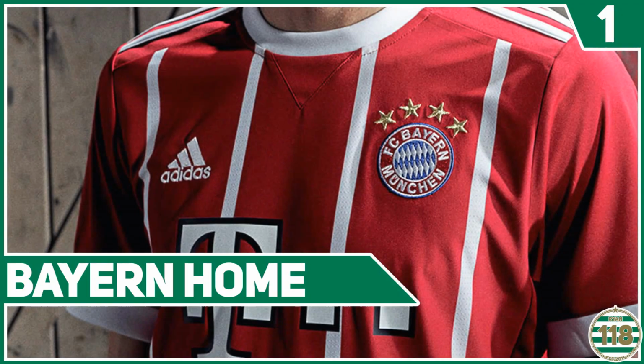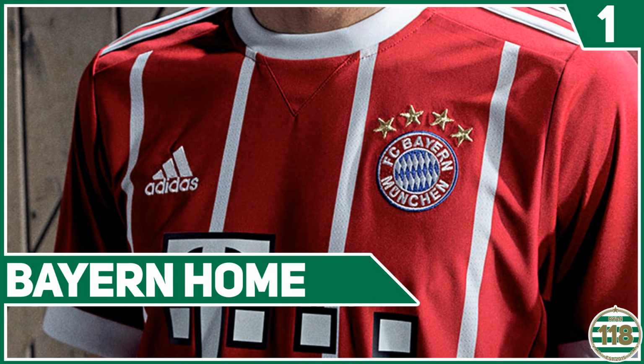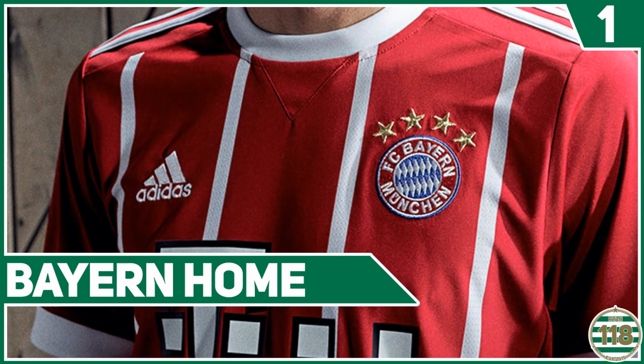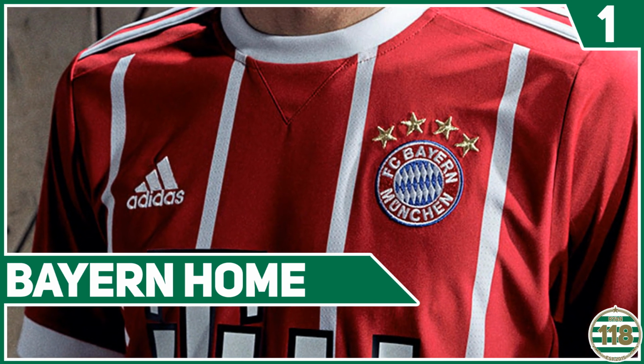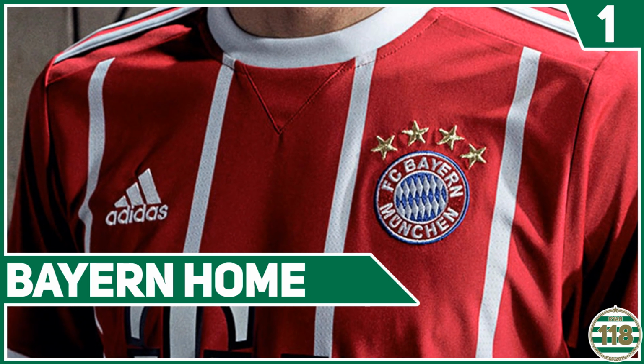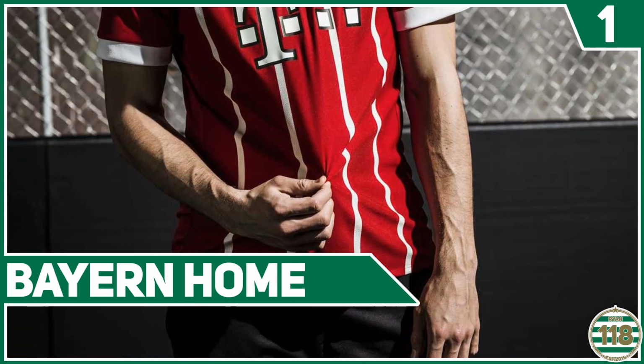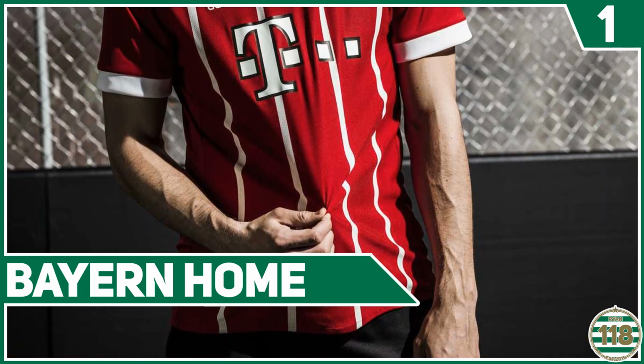At number 1 then, and in my opinion the nicest kit this season in world football, it goes to the German champions Bayern Munich with their home kit for the 2017-18 season, and my god, I just think it's a thing of sheer beauty. And it's Adidas once again. I don't know what it is, Adidas, but I can't compliment you enough. I feel like I'm sucking up to you here, but honestly, what a lovely kit.